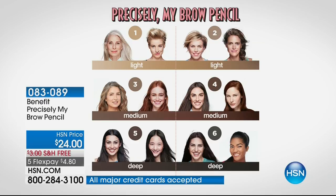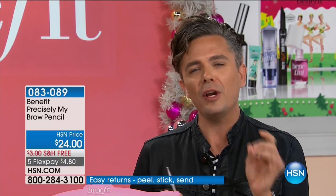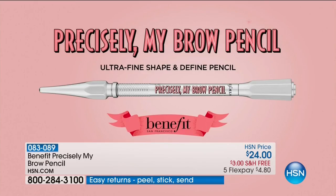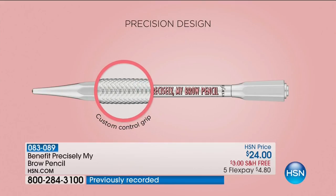Now, what's great about this pencil, Precisely My Brow, is super unique. We know brows. We've been doing them since the beginning of time. And we know that full eyebrows are the telltale sign of youth. So we created this little animation because we want to show you the technology behind this pencil and what makes it so unique. Precisely My Brow is an ultra fine micro lining pencil.